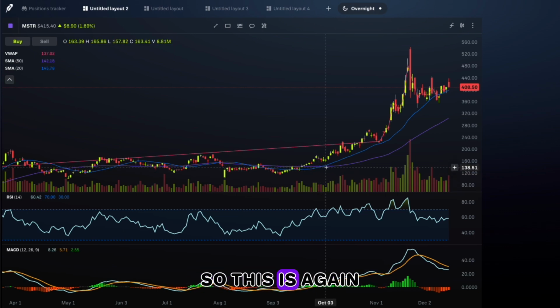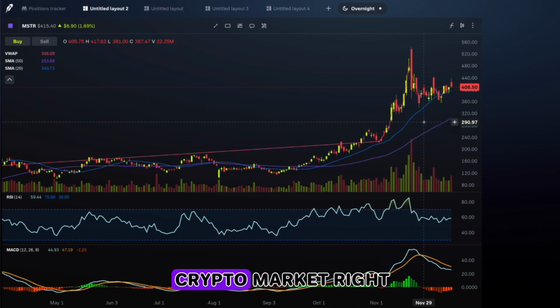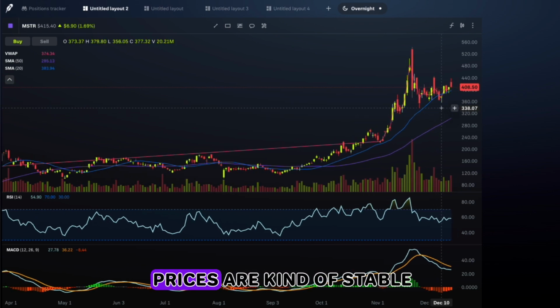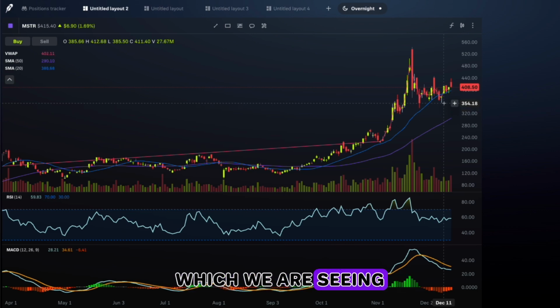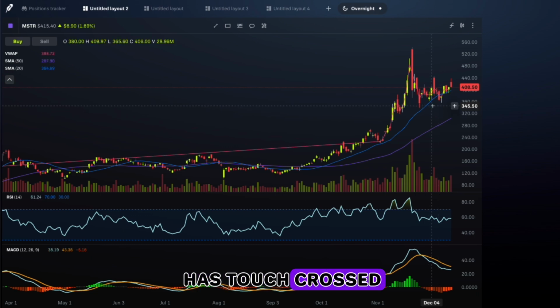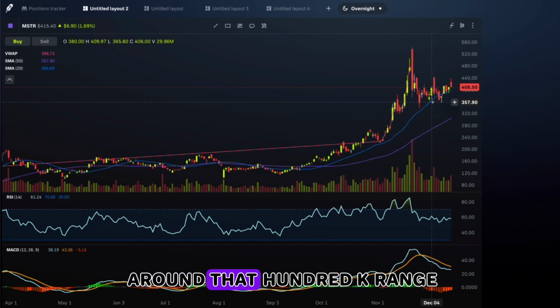So this is again big news for this company. Being added to NASDAQ 100 would give them more confidence in the crypto market, right? So this is again gonna go up from here as long as Bitcoin prices are stable, which we are seeing right now. It is making a base around 100k. It has crossed it, it's coming back some days and going, so it's basically hovering around that 100k range.